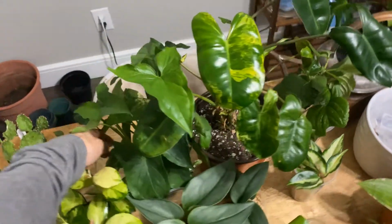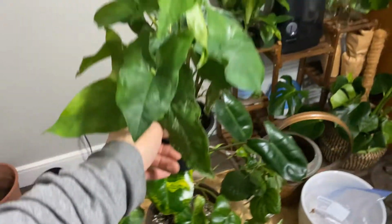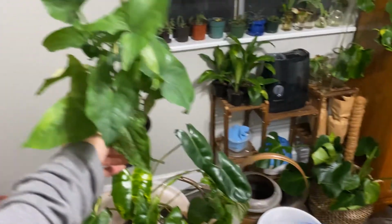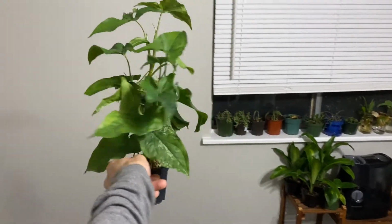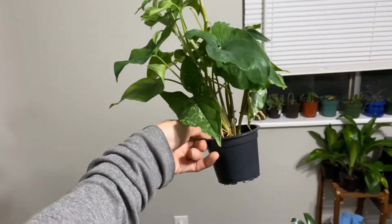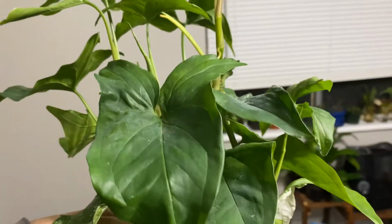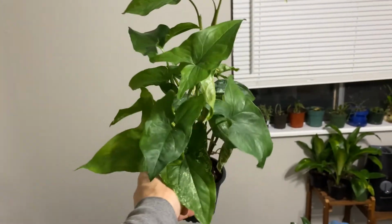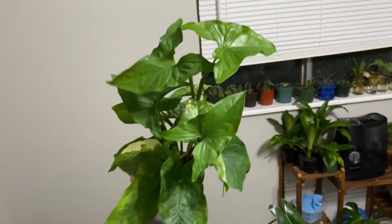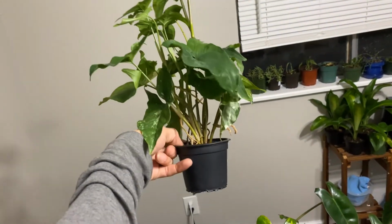But I did buy this one. This one's a reverted. Ow. This got poked by a cactus. Oh, okay. So I bought this one. This one was $25 and it was a reverted Syngonium Albo. And I really want one. So, you know me, I'm gonna work my magic. And we're gonna get this going. See how many fun things I can get out of this and just try it out, you know? I feel like it's possible, so.